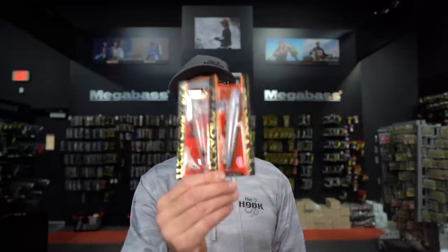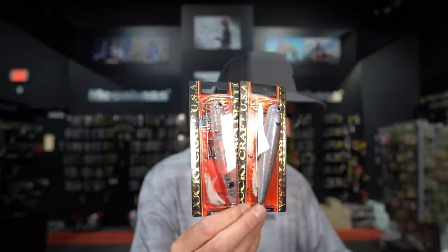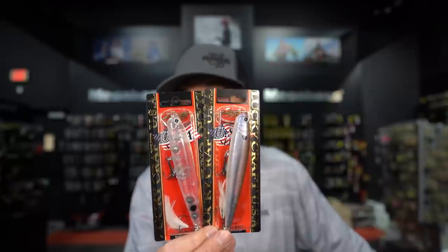Now, staying in topwater for a quick second, the other bait that is super critical for me this time of the year is a Lucky Craft Gunfish. Now, this is a bait that pretty much stays on now through fall for me.